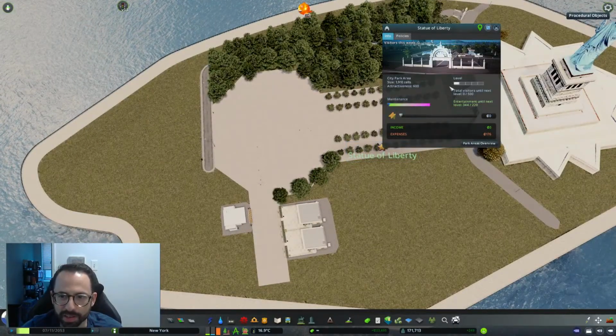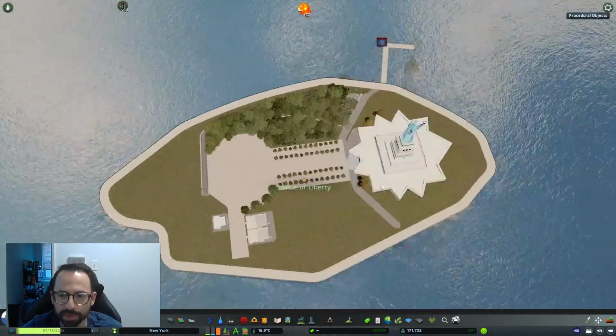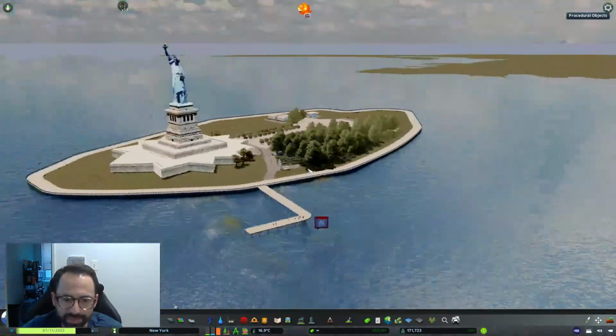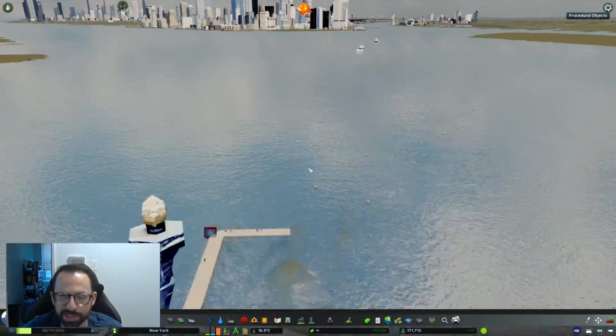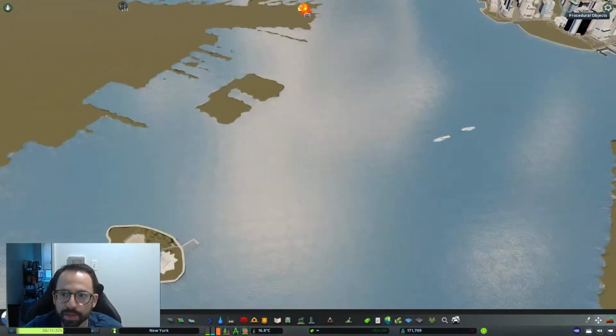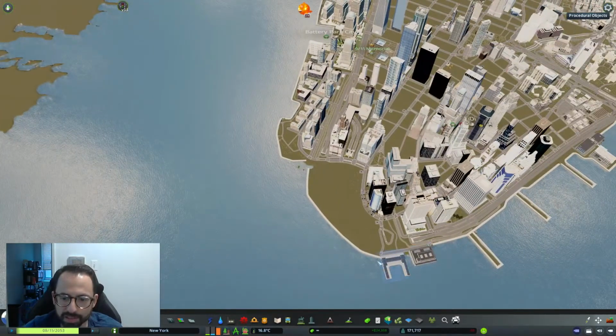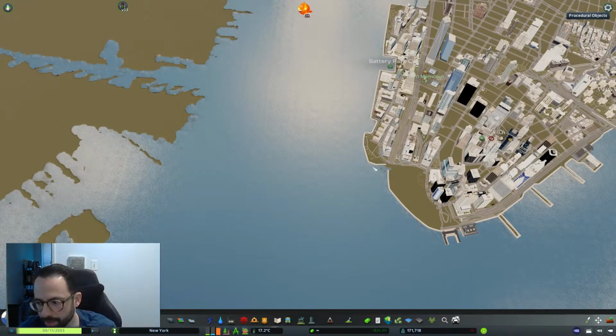I had this issue where I can never get tourists to actually come into the city, even though the entertainment value is high, so this won't go up in level. But this works. You can see the boats, the ferries are on their way to pick people up from here and then bring them back into the terminal over here. Now, in real life, this is actually the Staten Island terminal, and the terminal for taking boats to the Statue of Liberty is here, but I obviously haven't finished Battery Park down there.